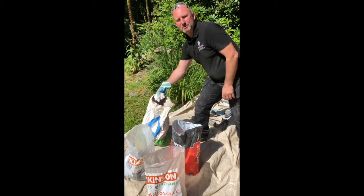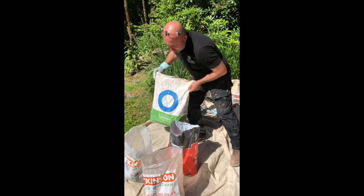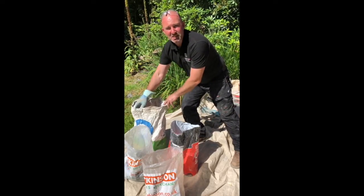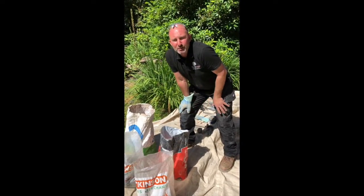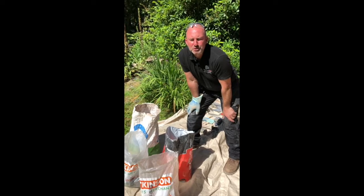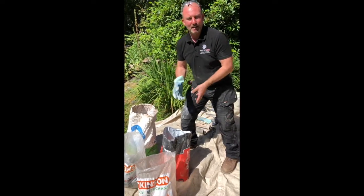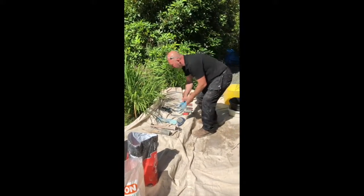Now, there's various different types of lime. This is hydrated lime, and in this exercise it's just going to be used as a plasticizer to help keep the aggregates fluid, and I'll show you when we're using the pointing gun that the lime is going to help keep it elastic and squidging out. The tools we're using, first of all, PPE.